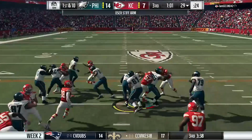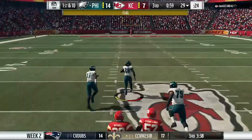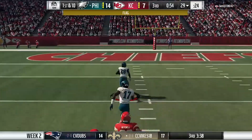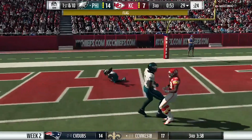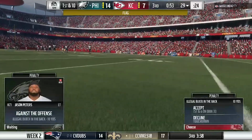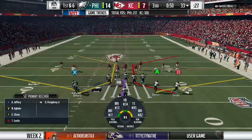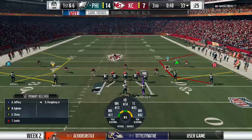Oh, come on. Oh! Oh, come on! No! Oh, that's coming back. And he does take it in for the touchdown, but a flag on the... That's a lifesaver right there. I was about to be on the weekly recap.